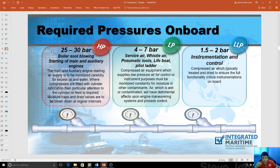Next is the 4 to 7 bars. So we're talking about service air, whistle air, pneumatic tools, lifeboat, pilot ladders, compressed air equipment which supplies low pressure air for the control and instrumentation. It must be monitored constantly for moisture, which is wet and common. Very important. So some have a filter dryer for this one also. We filter dry especially with the pneumatic tools and the lifeboat tools.